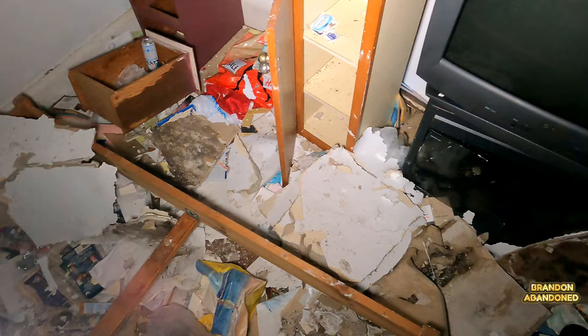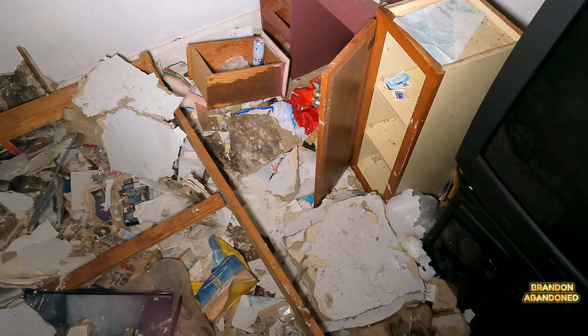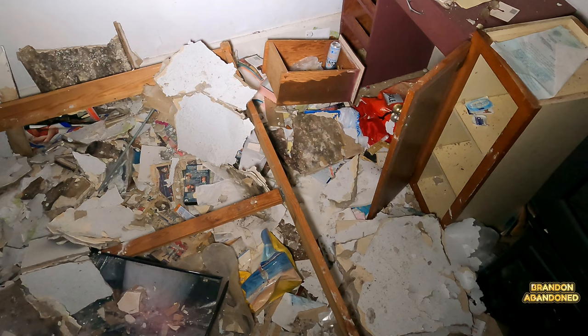What a cool room this is. Again, so much stuff. Somebody decided to take the mattress. I don't want to step on anything really. So I'll kind of get to the middle and we'll pan around. What are these? Marriage contingencies and joint affidavits.